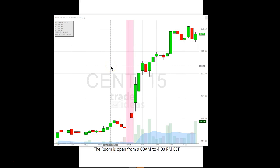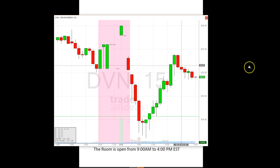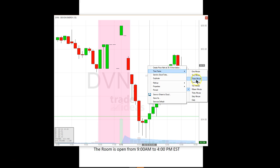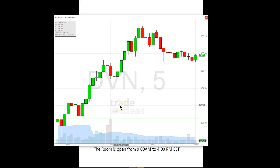And the other one that was a big disappointment to me was Devon, DVN. Originally I saw this on the, back this up a little bit here. Pretty sure I did anyway. Devon. Well, now I can't remember why I saw this one. I thought this was on an RBI, a red bar ignore. Just one second. I just want to see if I can locate it here. Let me just get into a 5-minute chart. I swore I saw this on a. Yeah, you know what? It might have been right around here.